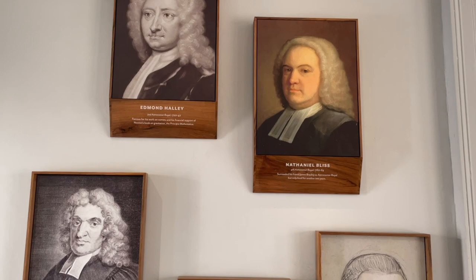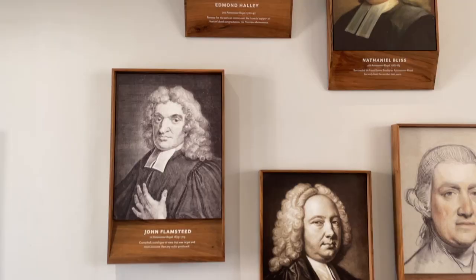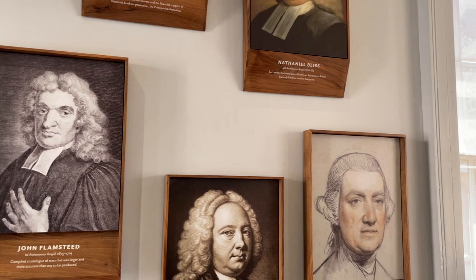These guys you can see here, Edmund, Nathaniel, Neville, James and John, John, William, Harold, Frank and George were astronomers at Greenwich. Ten astronomers lived here in Flamsteed House, 1676 to 1948. Their data gathering helped astronomers and navigators at sea.